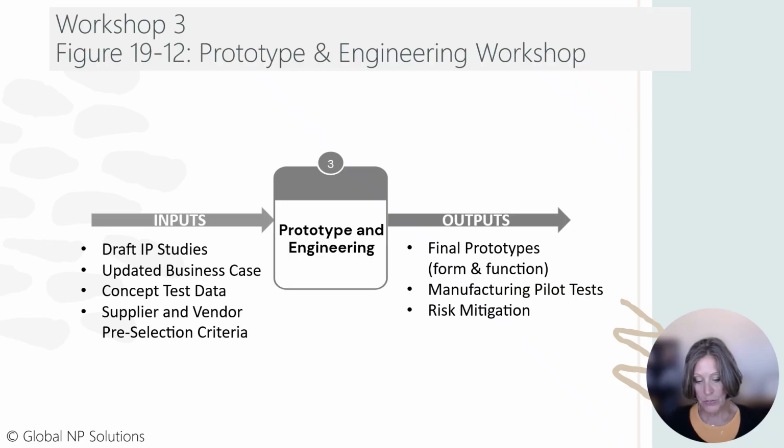Suggested inputs and outputs for the prototype and engineering workshop are shown in figure 19-12, noting that sometimes iteration is necessary to finalize product and engineering specifications.